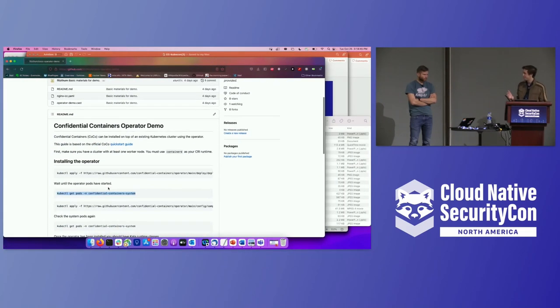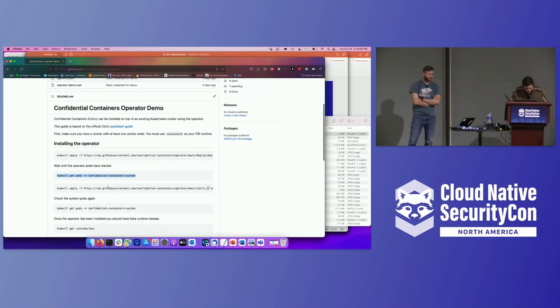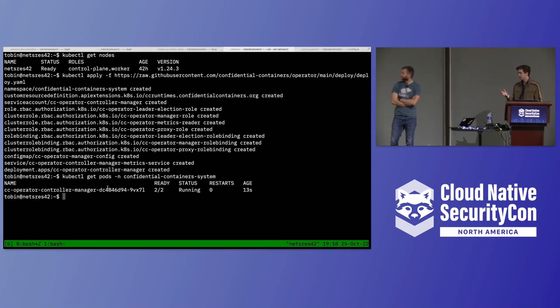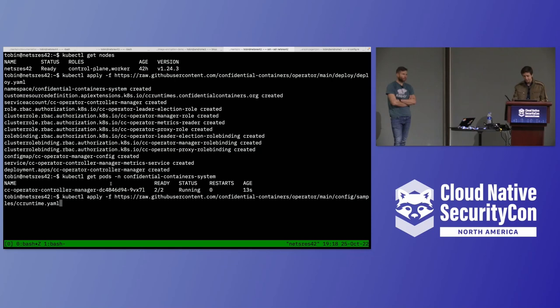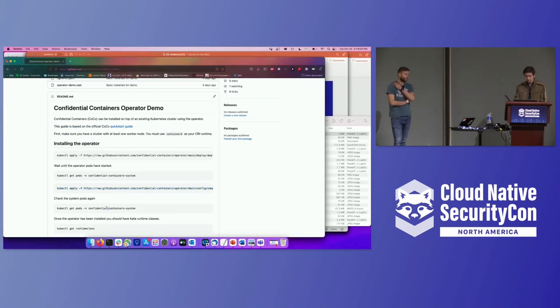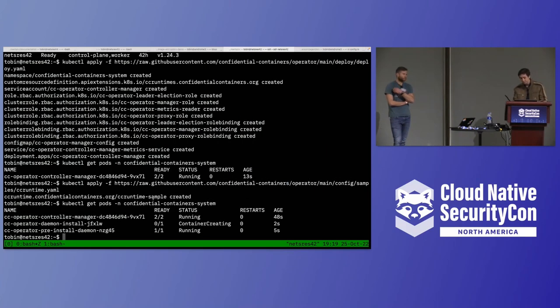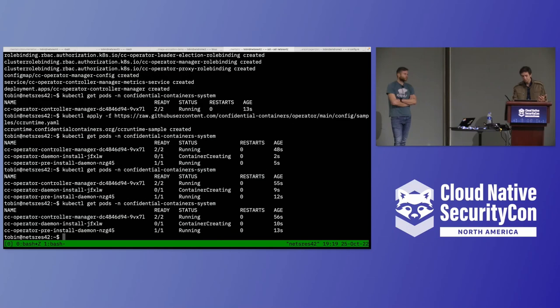Despite the brief alien invasion earlier, the demo gods so far are doing okay. This operator is a CRD, a custom resource definition. We need to actually now create a custom resource, which is going to be the CC runtime. And you do that by copying this second YAML thing. And this will take a little bit longer to work. You can see this CC operator daemon install thing is still thinking. So we'll run this a few times.